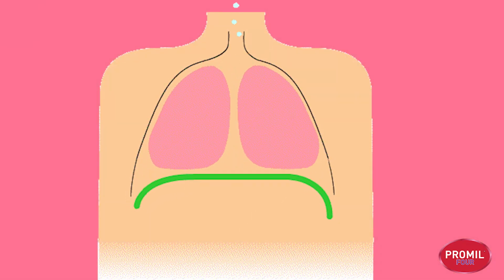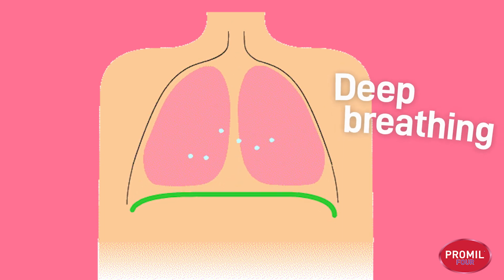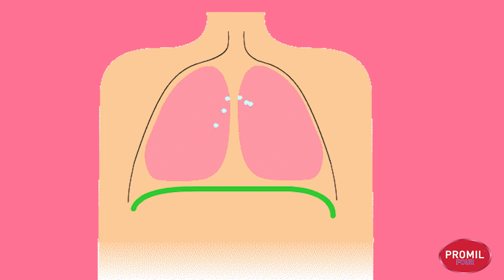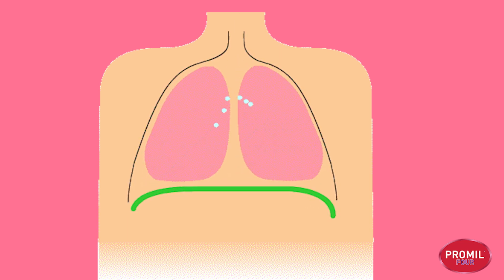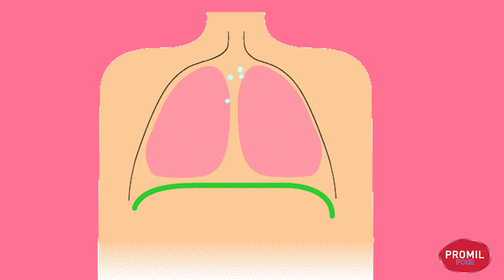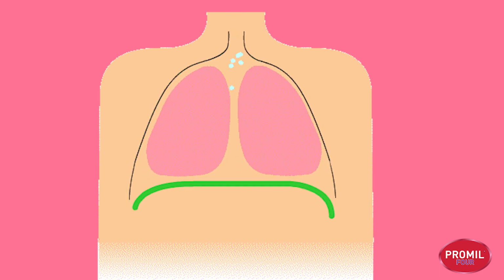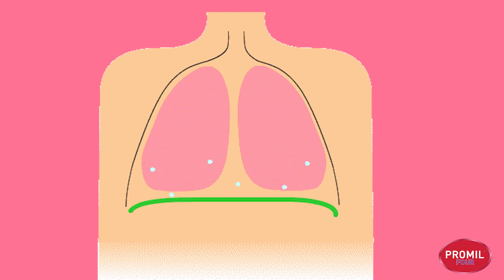Okay, eye shiners, now we are going to talk about belly or deep breathing. Do you see any difference? Yes, look, it's not only our lungs that's moving, but also our diaphragm. You see, when we inhale, our diaphragm contracts and flattens. This creates a vacuum effect that pulls air into our lungs. And when we exhale, our diaphragm relaxes, pushes the air out from our lungs.